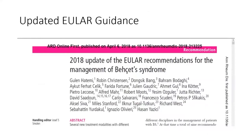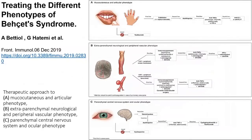We don't have time to go through the full EULAR guidance, which has recently been updated, but I would encourage you all to read them, so I've put this on your reading list. So in this slide, we see a summary of some interesting work that was done from an Italian and Turkish group that is based on this concept of a subphenotype-based approach to treatment. It's based on a review of the literature and proposes that our treatment pathways should vary for Behcet's, as shown here.